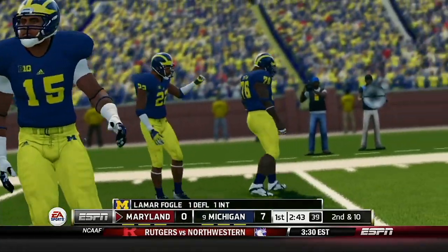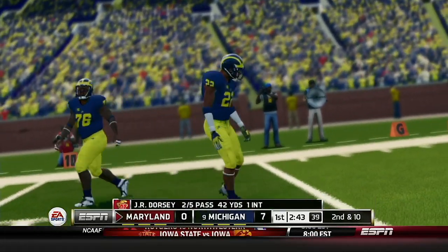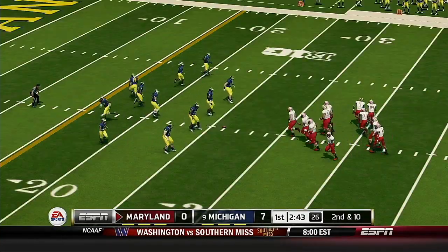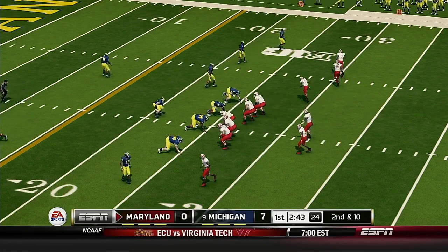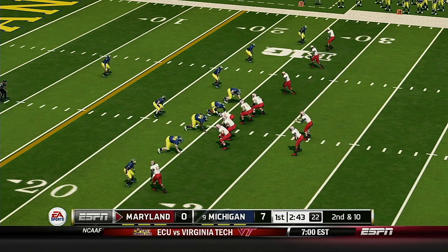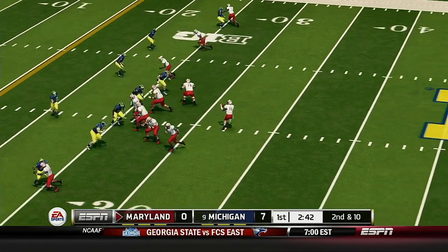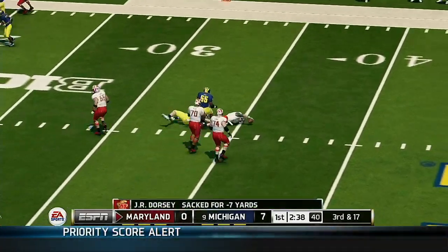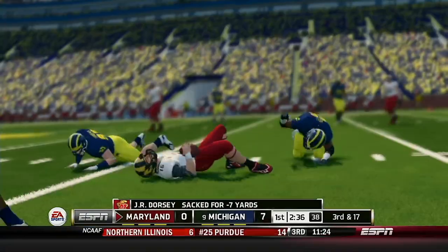Broken up. Nice job getting a hand on that one. Yeah, really good heads-up play there to get a hand on the football by the defense. From the 26-yard line, it's second down. He's going to try and scramble. He gets sacked on the play.